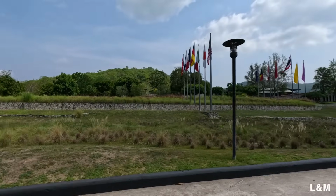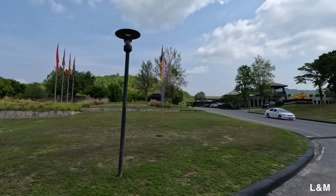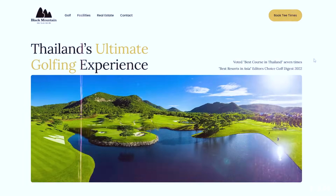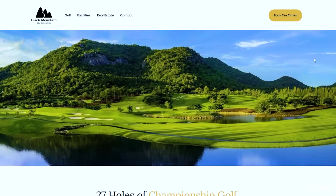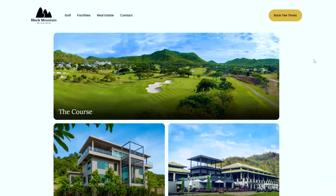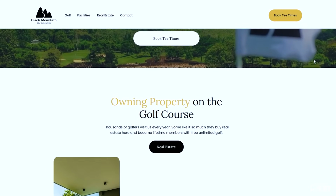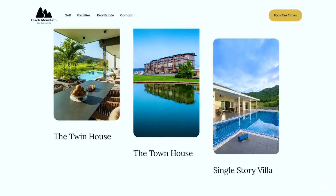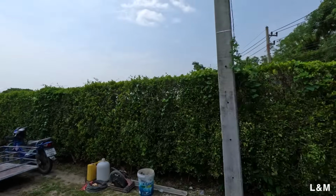Wow, this is the golf course right here, and it looks pretty incredible. Look at the size of it. Definitely out of my price range. So yeah, the villa's right on the golf course. There's the driving range over the hill there.